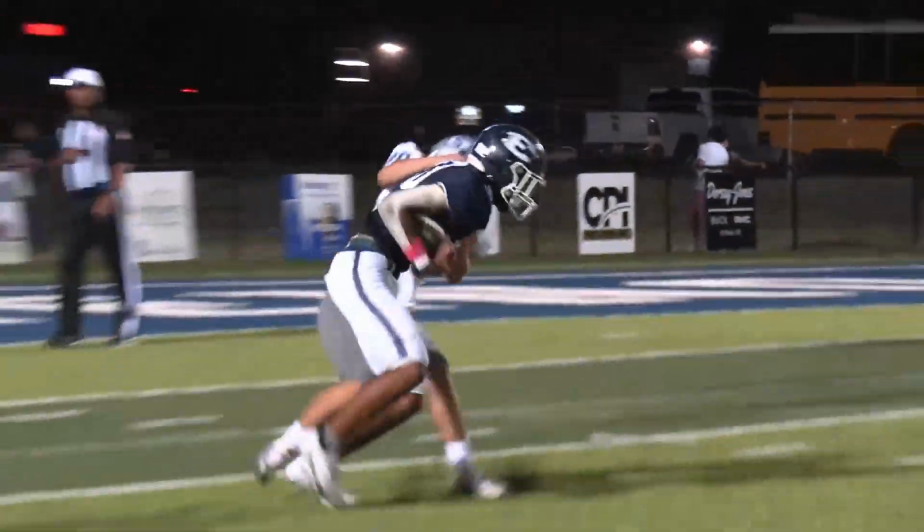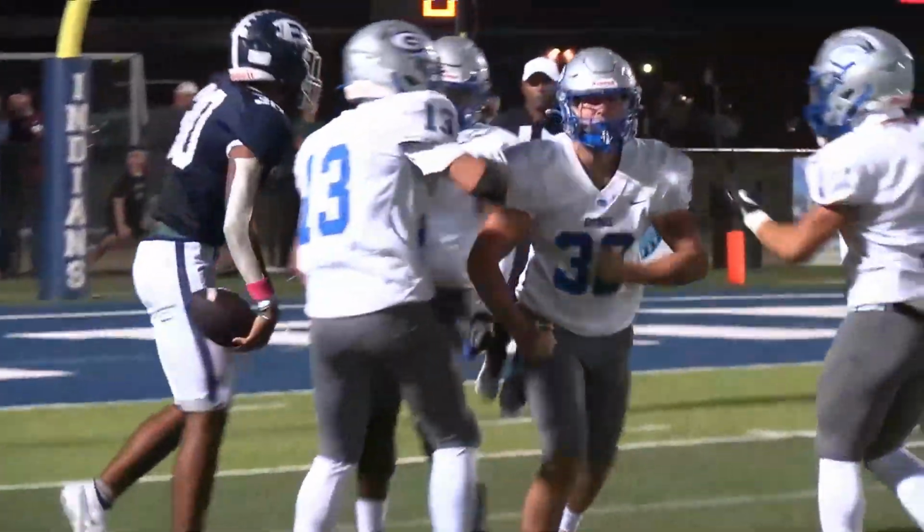McComb trying to get two tackles in a row, and he does. That's a good old wrestling move.